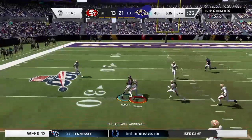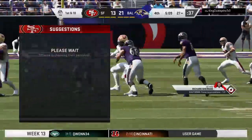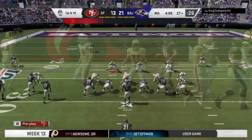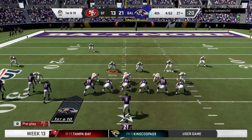Now it's Jackson. Finds Roberts left side. And he's going to get this inside the 30. And the quick slant gets exactly 10. And by the nose of the football, they've got a 1st down. Jackson now a perfect 8 for 8 to start the 2nd half. Not bad. 1st and 10.